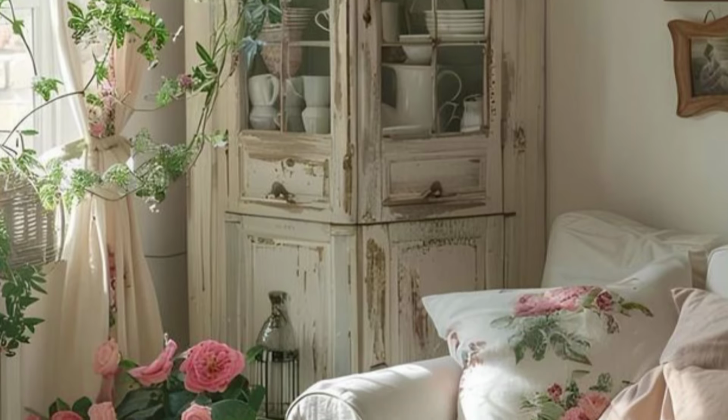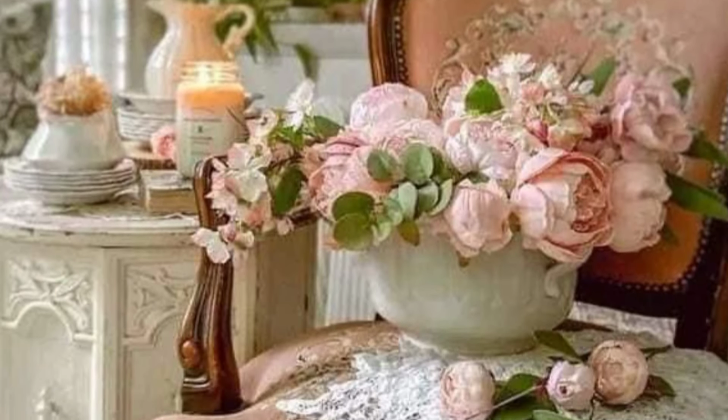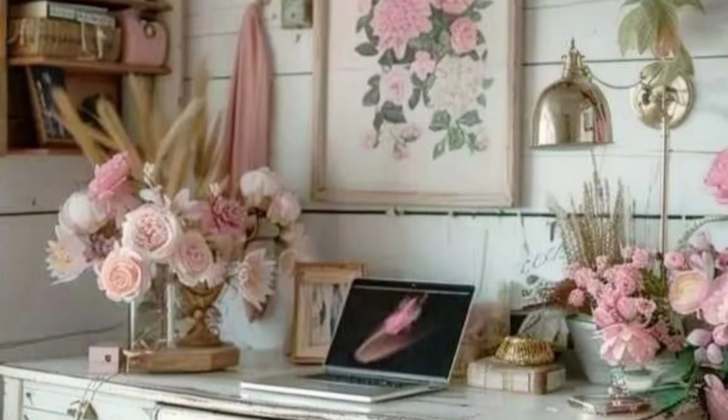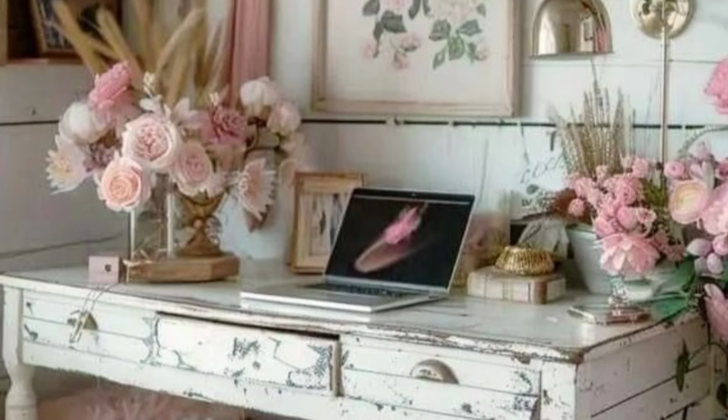Modular kitchen where you can blend rustic farmhouse charm with the softness of shabby chic style. This is a space that should feel both functional and beautiful. After all, the kitchen is the heart of the home.